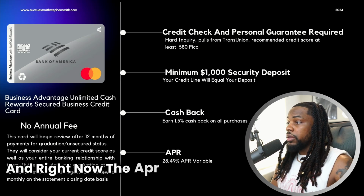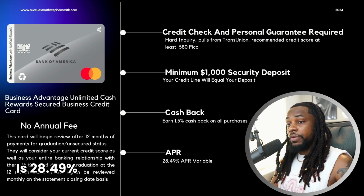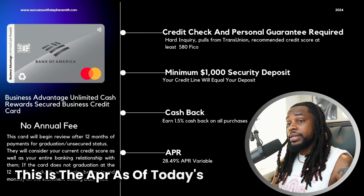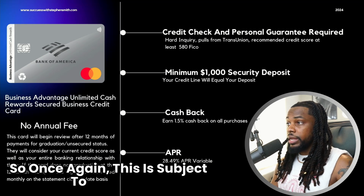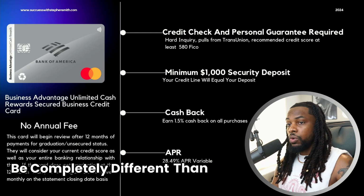And right now, the APR for this card is 28.49% variable, and that can change. This is the APR as of today's date, and today is May 26, 2024. So once again, this is subject to change. You may be watching this video later and it may be completely different than what it is right now.